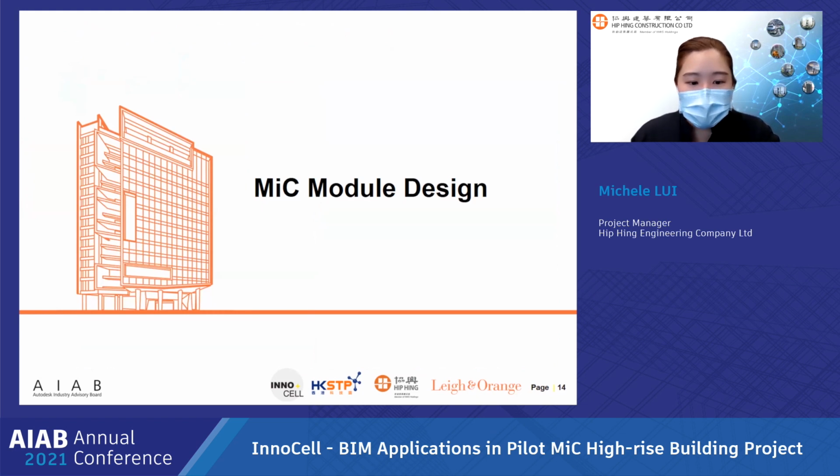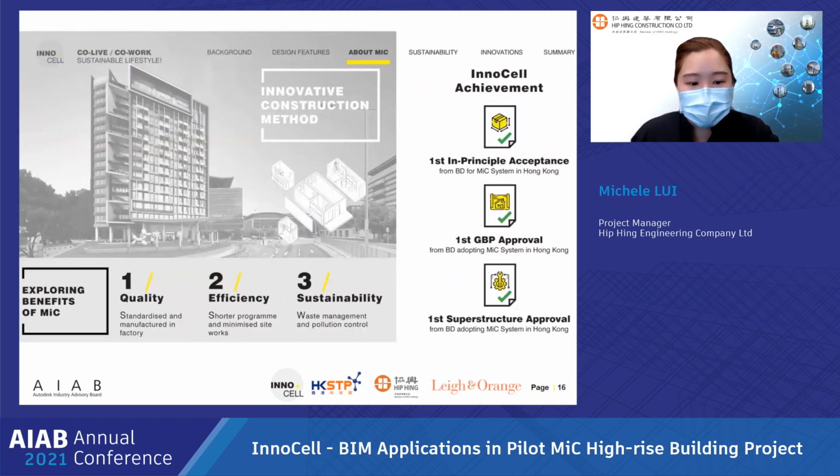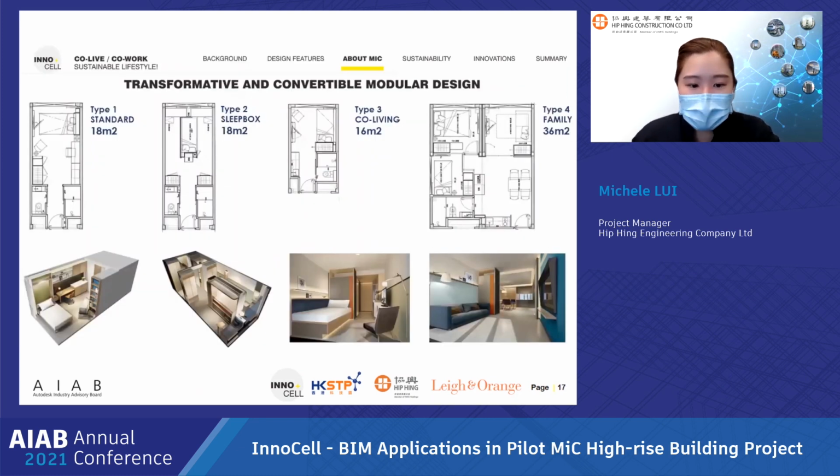Speaking of the MiC module design, there are altogether 418 MiC modules in total. In the typical floor as shown here on screen, MiC construction covers around 70% of the floor area. It is also worth mentioning that we obtained the first BD approval of pre-acceptance, GBP, and superstructure in adoption of the MiC system, which then opens the road for future MiC adoption. There are in total 4 room types: single room types, namely the standard studio and co-living, twin bedroom, which is called the sleep box, and lastly, the family unit, which comprises 2 modules.